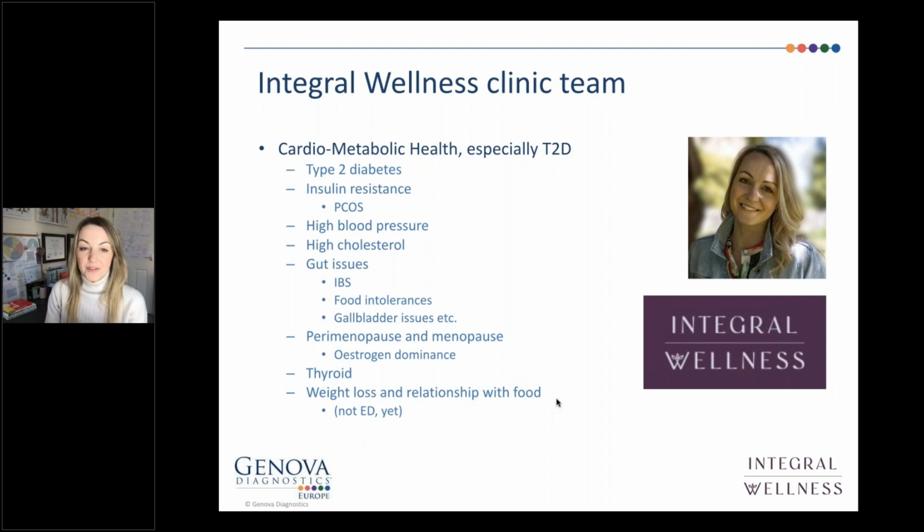But with a lot of this, we see, I mean, cardiometabolic health is everything from type 2 to insulin resistance to high blood pressure and cholesterol. We see a lot of it in perimenopause and menopause, because if you're not metabolically flexible, then menopause is a lot harder. We see a lot of estrogen dominance being linked with blood sugars as well. We see a lot of gut issues and gallbladder issues being linked to cardiometabolic health. The thyroid has a very close connection too.